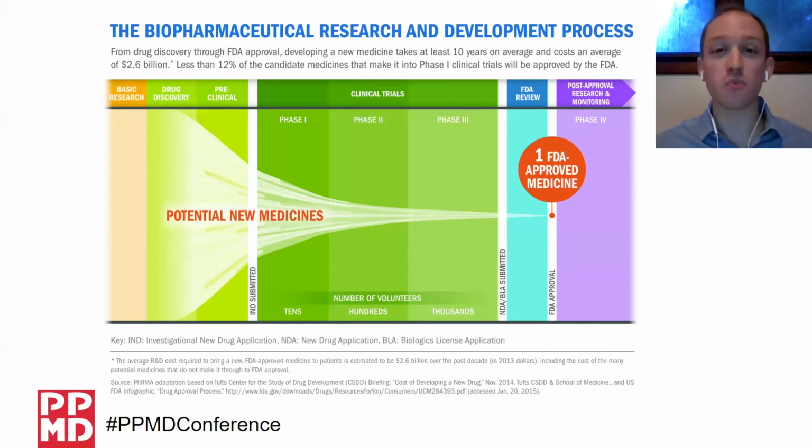Now, we've had fairly good success within the Duchenne landscape. Like I said, we have 3 approved drugs in the US. There's some in the EU and Japan. There's some other products that have been approved or conditionally approved that are being tested in the US. So there's a lot of hope.